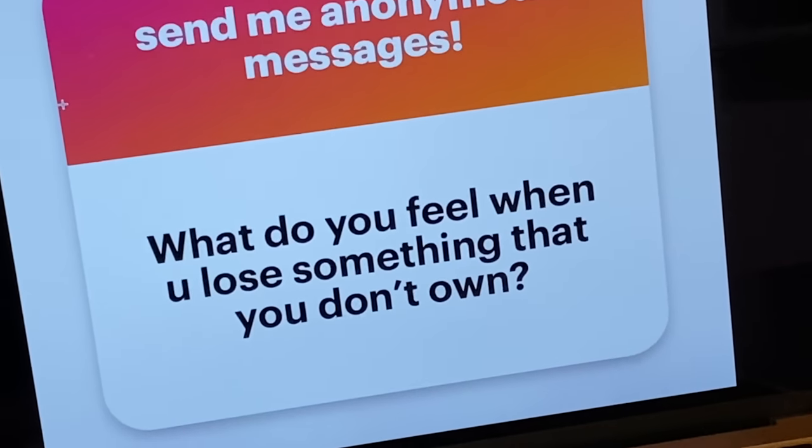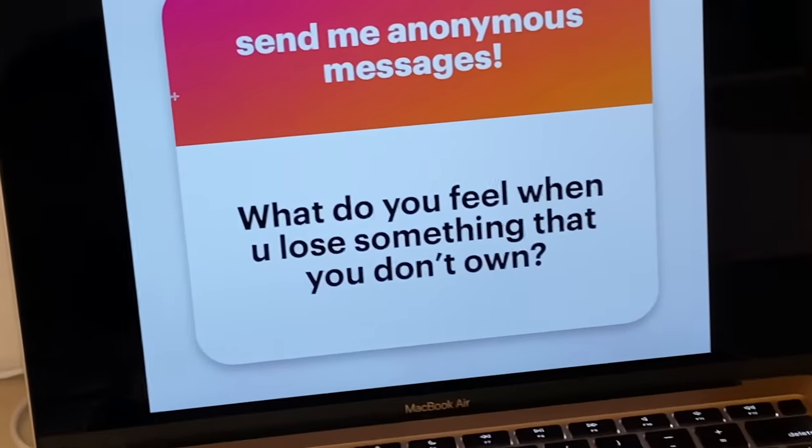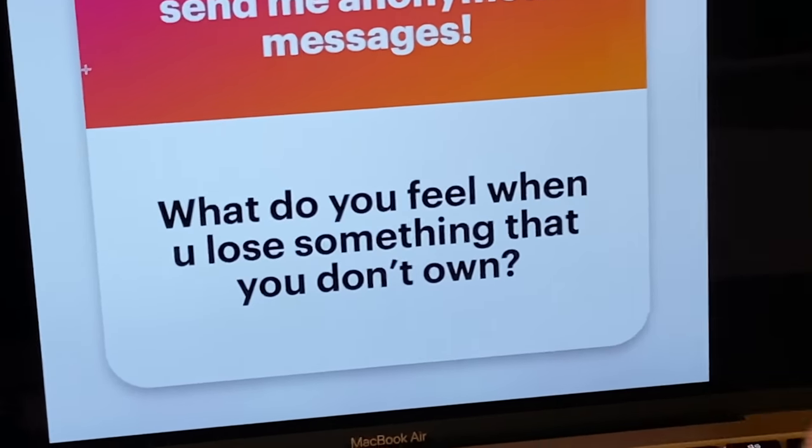What do you feel when you lose something that you don't own? I don't know what you mean, but I feel nothing, perhaps, because you can't lose something that you don't own, right?